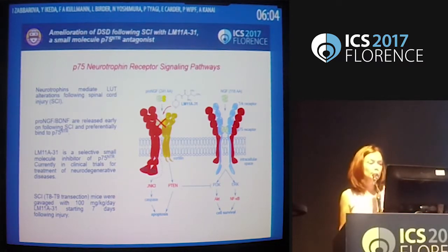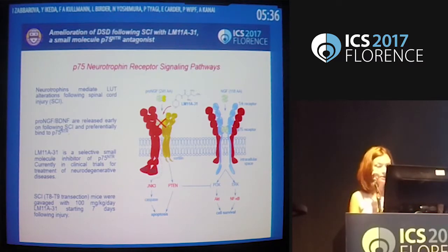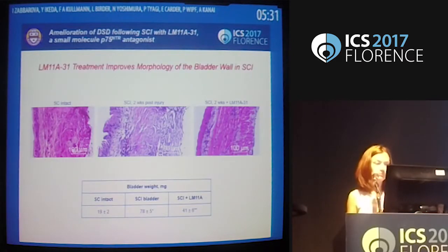LM11A31 is a selective small molecule inhibitor of exactly this interaction. And it's been shown to be safe for oral administration in clinical trials for Alzheimer's disease. Our model of spinal cord injury is complete transection at level T8-T9 in mice, some of which were gavaged daily with 100 milligrams per kg per day of this drug, starting 7 days following injury.